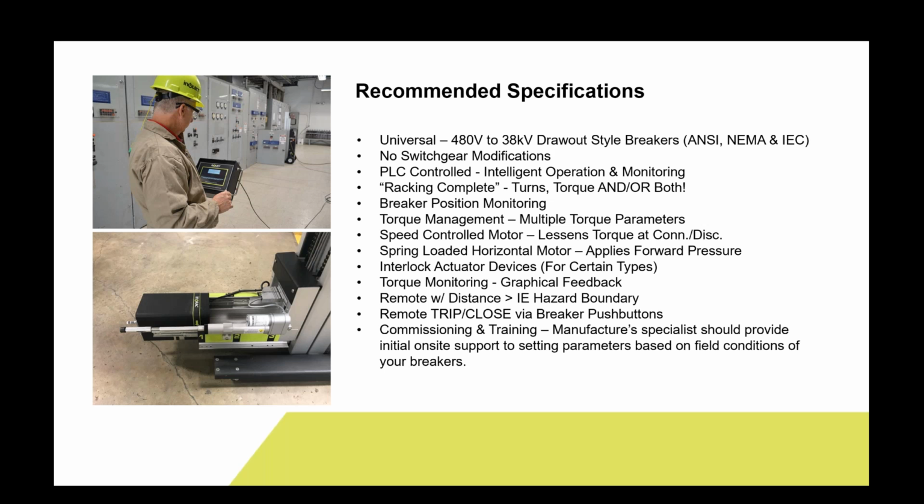We can come out and give you an intelligence system that knows the position of the breaker. It's monitoring torque. There's a couple of alarms in it, so that if somebody does make a mistake or a wrong selection here or there, most likely it's going to stop them from going too far or getting themselves in a really precarious situation.